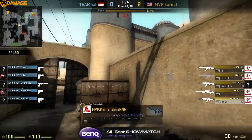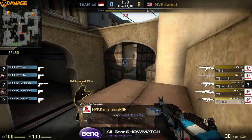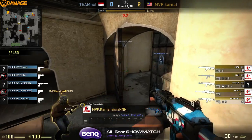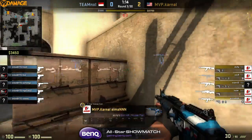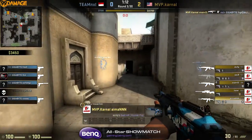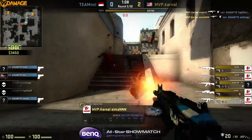If NXL gets the damage dealt in this round as well, this could actually mean that the terrorists could be forced on a save as soon as they lose a round. So that's NXL's main task. Van Rodo will make that a little bit harder with the frag over at the B bomb side.